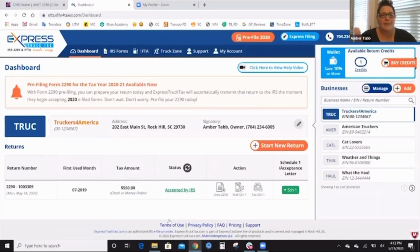But once you have your business on Express Truck Tax, then you are going to file your 2290. And this process is quick and easy. It's an interview style process, so again, it should not take a long time. And we are located in Rock Hill, South Carolina.